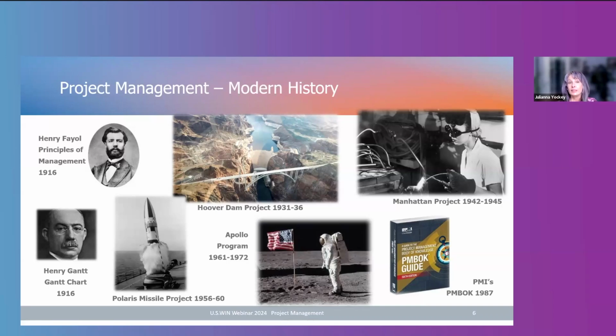So by 1960, people were managing huge projects everywhere. And so the Project Management Institute was established to document all the tools and then help improve them. In 1987, PMI published the PMBOK, the Project Management Body of Knowledge. There's a picture of the book there in the slide, which really became the gold standard for project management. And that's what we still use today.